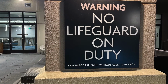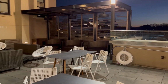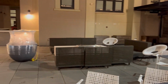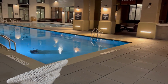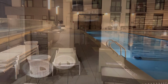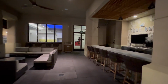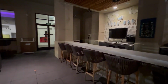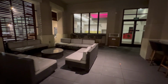Basically, like every hotel pool, there are no lifeguards on duty. There's a lot of seating options for sure. Everything's kind of just put away on the side for now. But you can kind of get an idea of what this place is like. Next, we're going to check out the pool bar. Kind of a nice little space. Have a nice open seating area. We got a huge sectional couch over here for a big group.